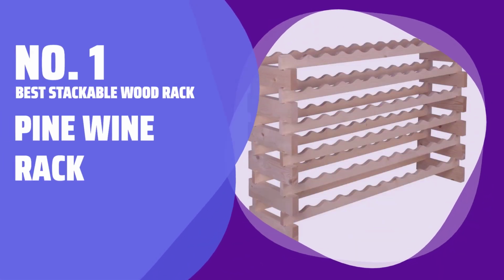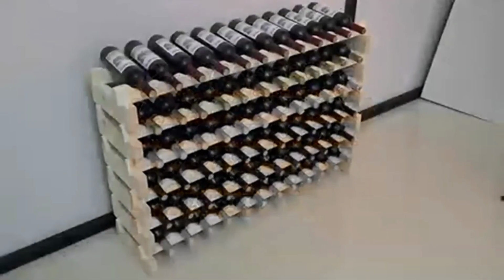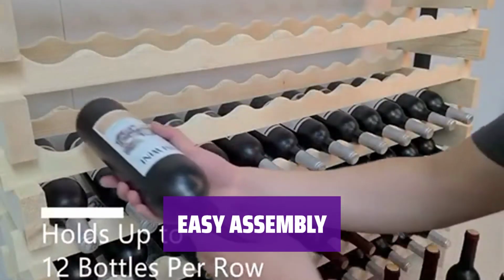Number 1. Best Stackable Wood Rack. Pine Wine Rack. This wine rack is crafted with thick wood and features interlocking dowel pins for added durability. Assemble this 46.5 by 30 by 11.5 inch rack effortlessly with clear instructions provided.